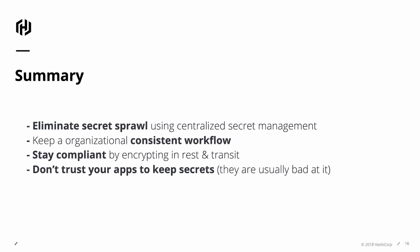And I guess the last point that I would like to bring up is don't trust your apps to keep secrets. I mean, usually they are pretty bad at it. And the reason is that keeping secrets and creating completely encrypted applications within themselves is a complicated process, and a lot of applications get this very wrong. So by using high-level APIs and short-lived credentials and all of the best practices that come with Vault, you can make sure that your applications use workflows that are easy to manage, easy to keep secure, and easy to foresee in the future as well.